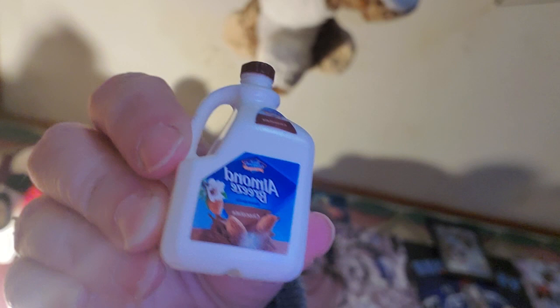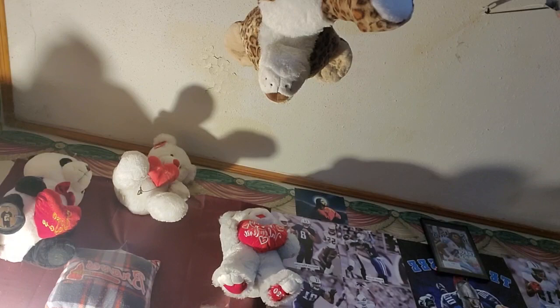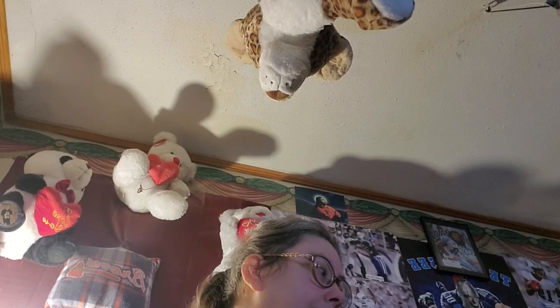Almond Breeze chocolate milk. All right, here's a new one we got. I ain't got that yet. That's the Bagel Bites. Ooh, Bagel Bites. Cheese and pepperoni. I haven't got none of this yet. Some Red Hot. Oh, French's Red Hot original. Yeah, we haven't got that yet. We have this at Subway, and it's good.